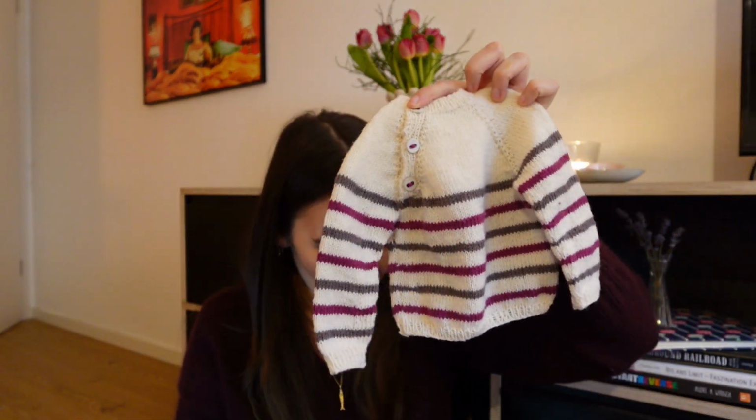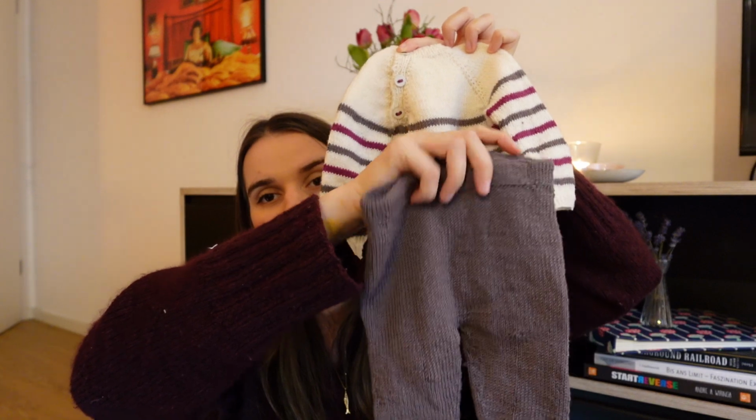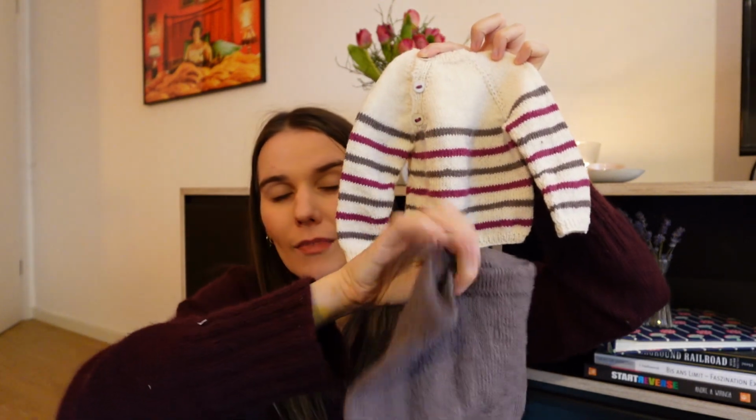So the first thing I knit for baby was a seaside set. And this is what it looks like. This is the top, and these are the bottoms. I knit the set out of Cool Wool Baby, which is a fingering merino yarn, non-superwash, and I knit it in the second to smallest size she has, as a coming home outfit, really, for the first couple of days, and just in case I have a smaller baby.